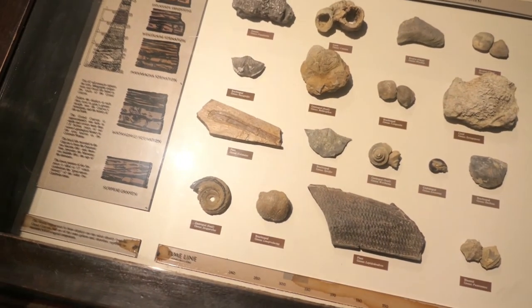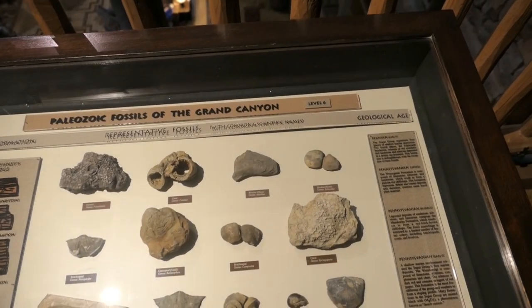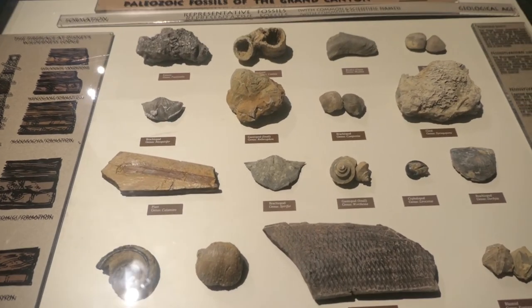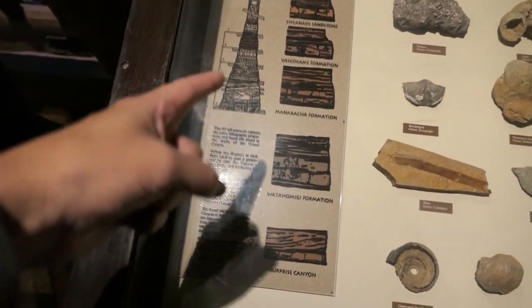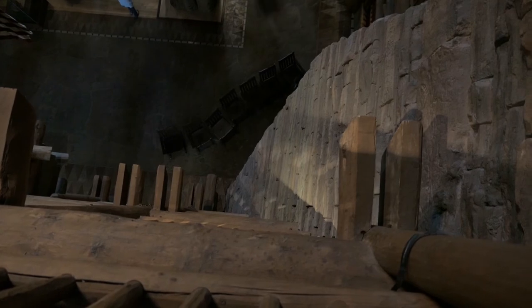We just stumbled upon the Paleozoic fossils of the Grand Canyon, level 6. Yeah? Look at all those things inside of there. Oh, and look at this. This explains the different levels of the fireplace, which just so happens to be right there. And you can see there's different colors on the different levels here, all right, as you go up.